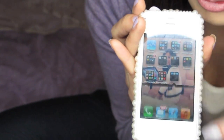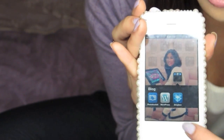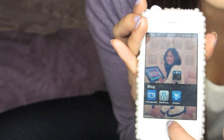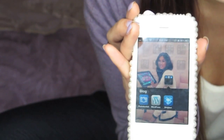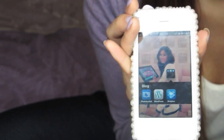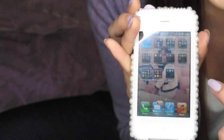Okay, and then the last one is called blog, and this blog folder is mainly for things that I use if I'm, say, uploading photos from my iPhone to blog about, or even if I was just to blog from my iPhone. I have the WordPress app, obviously, because my blog is run through WordPress, and I've also got PhotoBucket, and I've got Dropbox, which is kind of like a file uploading application where it's just really easy and fast, and it's free. So that's about it. That's what I've got on my phone.